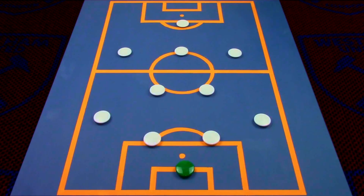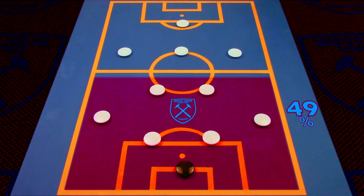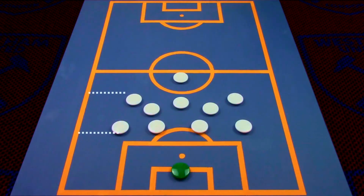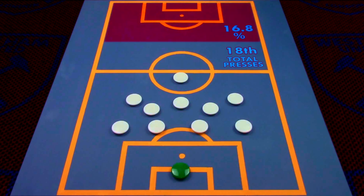So, to truly understand what makes West Ham so dangerous going forward, it's important to understand how they defend. The Hammers are averaging approximately 49% possession per game, ranking them 12th in the league. And it highlights the way that Moyes expects his team to hold a relatively low defensive line. In fact, West Ham doesn't tend to engage high up the pitch, and are 3rd bottom for total presses, with only 16.8% of their total presses in the opposition's final third.